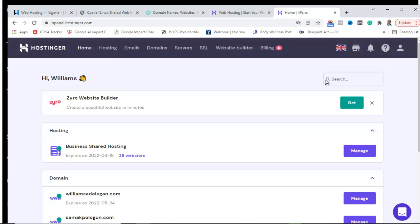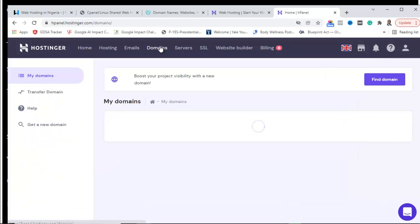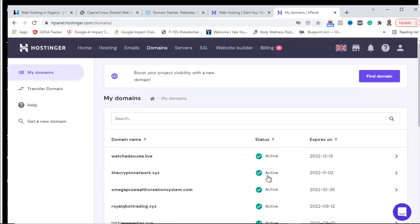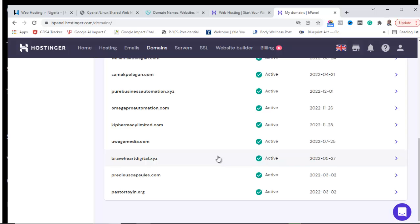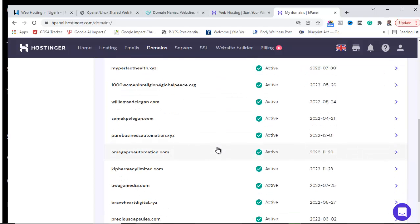So here we are. When I come here and check domains, you see a whole lot of domains, active domains, that I actually have here. These are domains that are actually hosted on this host. There are other domains that are not even from here.